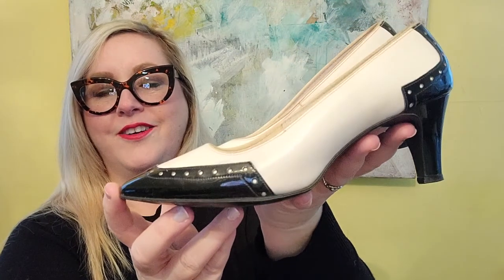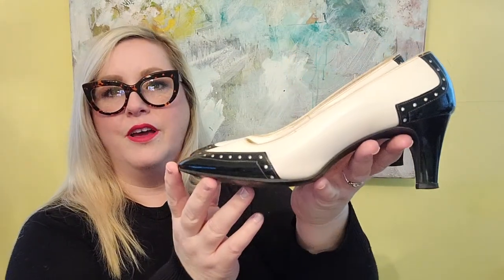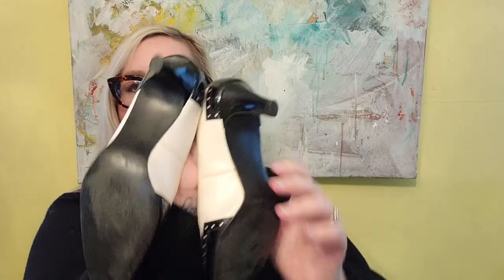Oh, they're so cute. These are called the Sears Feather Light, and they are so little, but they are so beautiful. So I'm going to clean these up very nicely and put them up for sale. I mean, they are so pretty that I could not leave them at the bins.